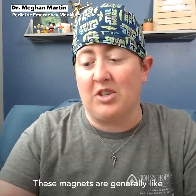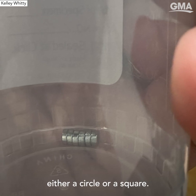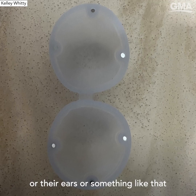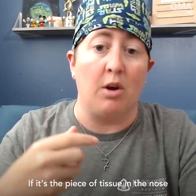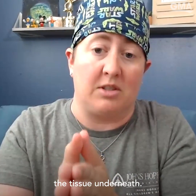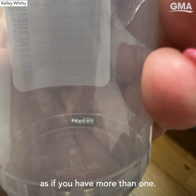These magnets are generally maybe 2 or 3 millimeters, and they're usually either a circle or a square. But they're very easy for a small child to ingest or to put in their nose or their ears or something like that where they could be a problem. If there's a piece of tissue in the nose or in the intestines in between the magnets, they will come together and those forces can damage the tissue underneath. One magnet generally is not as much of a problem as if you have more than one.